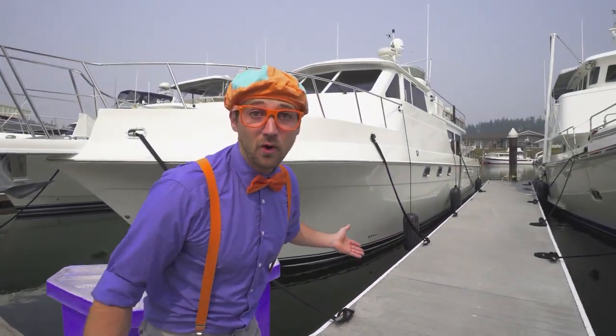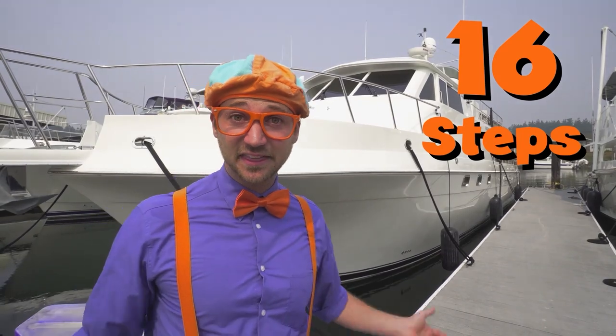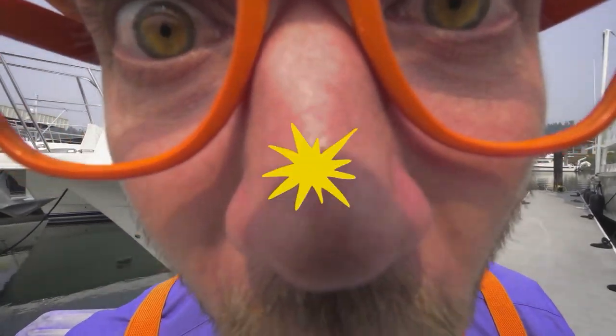1, 2, 3, 4, 5, 6, 7, 8, 9, 10, 11, 12, 13, 14, 15, 16! This boat is 16 steps in length! Good job! Whoa!